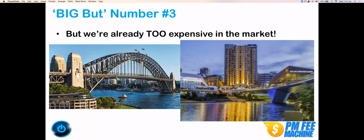Now, on the right here, that's Adelaide, where the most expensive agent in the marketplace came to us. And we just did a fee maximization, and he went from expensive to expensive, and it was very, very successful. So don't let that mindset, you thinking you're already too expensive, get in the way. There's always room to find more.